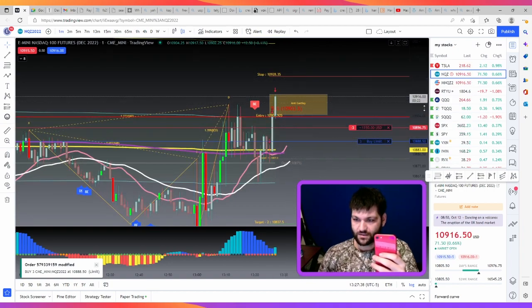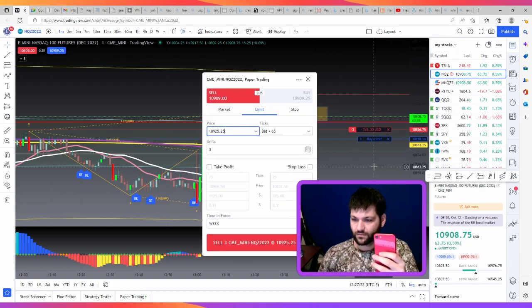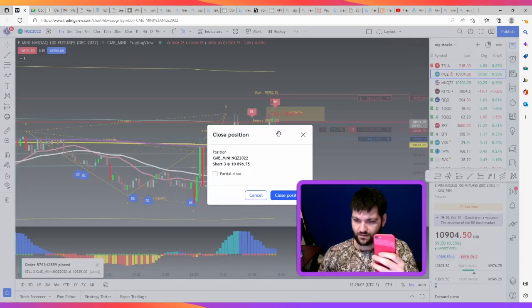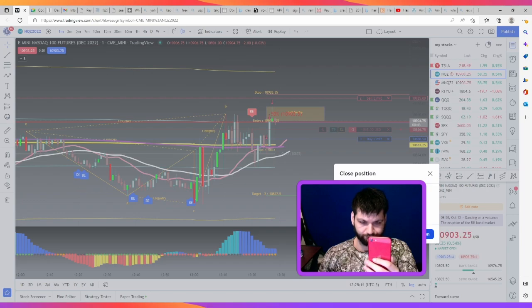Like I said, I'll just average down until I get a good spot, which would be, let's see, my average is 96, so maybe at 25 I'll do another 2. If I can get it. And if not, I have this here. Let's see if that turns green. If not, we'll see. So far, not too good, but that's okay.